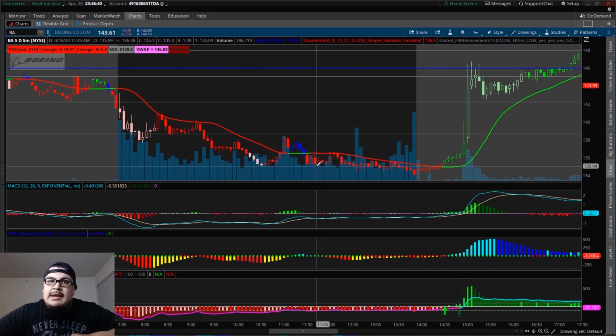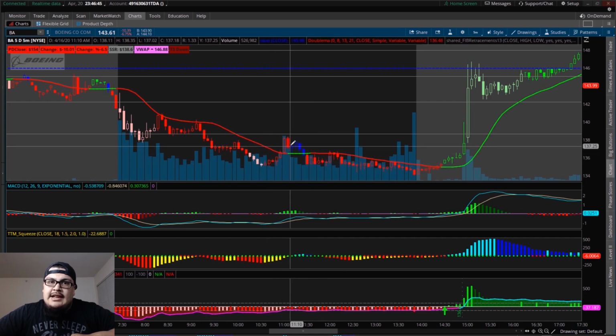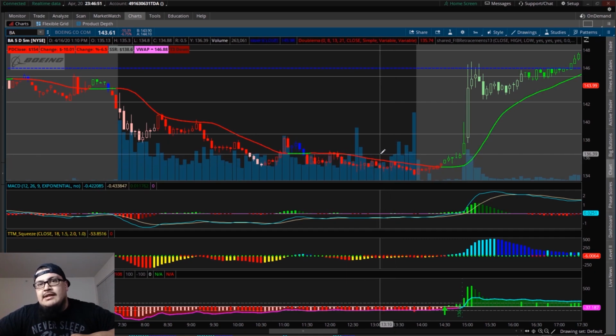We had this little bit of base, and this is actually where I started getting in the position right here. I think actually on this curl up, and once it came and it broke these lows right here, I got out. I was like, you know what, just better safe than sorry. Those guys, what if they're wrong?